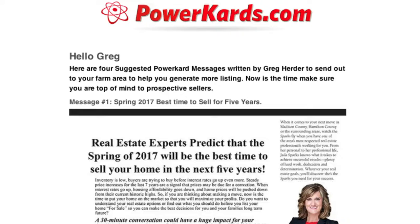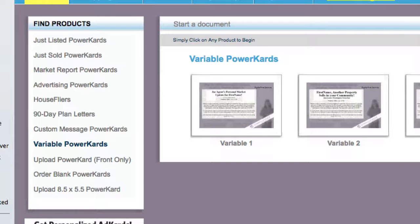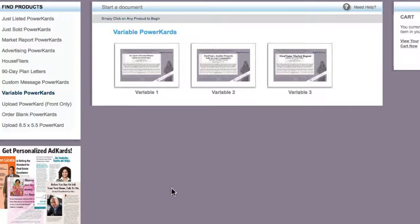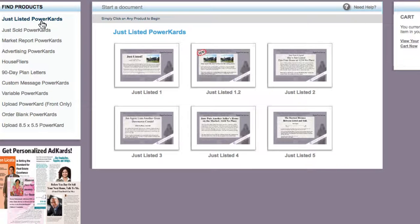So what you're going to do is just go to your PowerKard account, and you're going to go to powercards.com, and you're going to log in. And once you're in your account, you're going to say, okay, what do I actually need to send out? And you can see the PowerKard messages here.